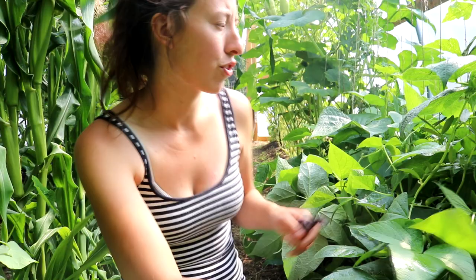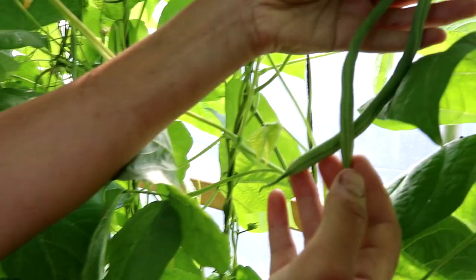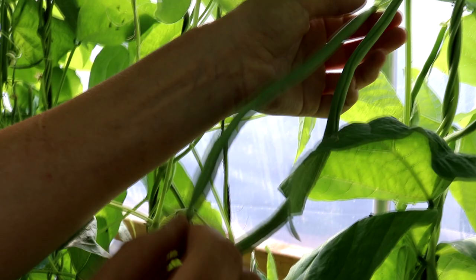I did not realize that they weren't going to trellis, so next year we'll figure out a better system. But right now they're just kind of bushing and staying lower to the ground. This is Vortex, and these are probably 7 or 8 inches, but they get to like a foot long, so we're going to let those keep growing.